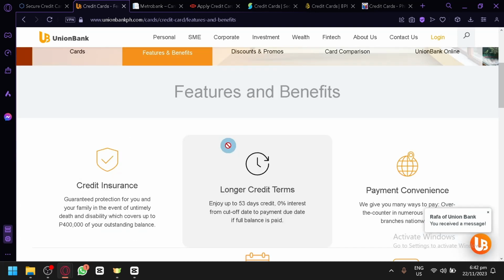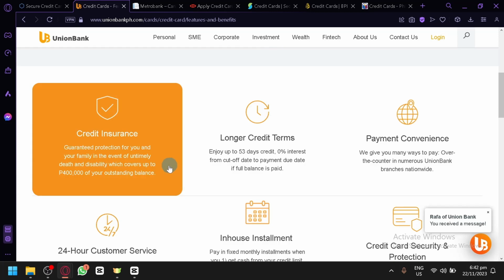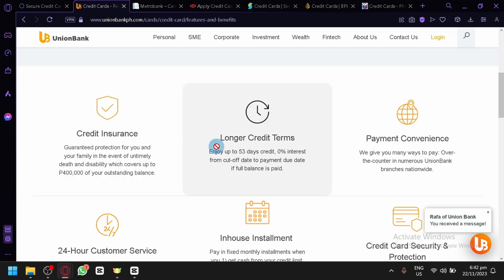The features and benefits: you will be able to get some credit insurance. You will have guaranteed protection for you and your family, and it will cover up to 400,000 of your debt and disability, which covers up to 400,000 of your outstanding balance. You will also be able to have a longer credit term. You will be able to enjoy up to 53 days of credit with 0 interest.